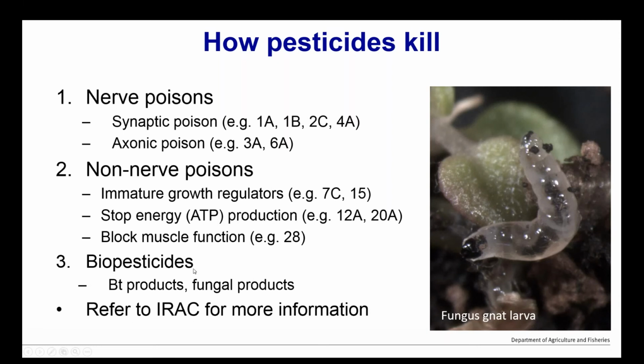Other products, some of your biopesticides, work in different manners. For example, BT products, so your Dipels, your Vectobacs, they work a little bit differently. The bacteria is ingested, it releases a toxin, and that toxin is actually what kills the individual. Fungal products have their hyphae penetrate the cuticle of the insect and will then eventually kill the individual.